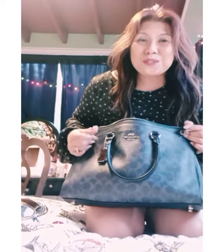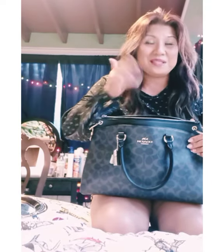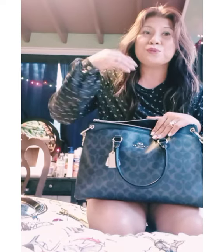So for the past few weeks, I am so busy that I don't have any time to clean my purse. I mean, my purse itself is sanitized, but the inside, I don't even know what's inside. So today I am going to reveal to you what's inside, and we are going to see what needs to stay and what needs to go. So are you ready? Let's do it.